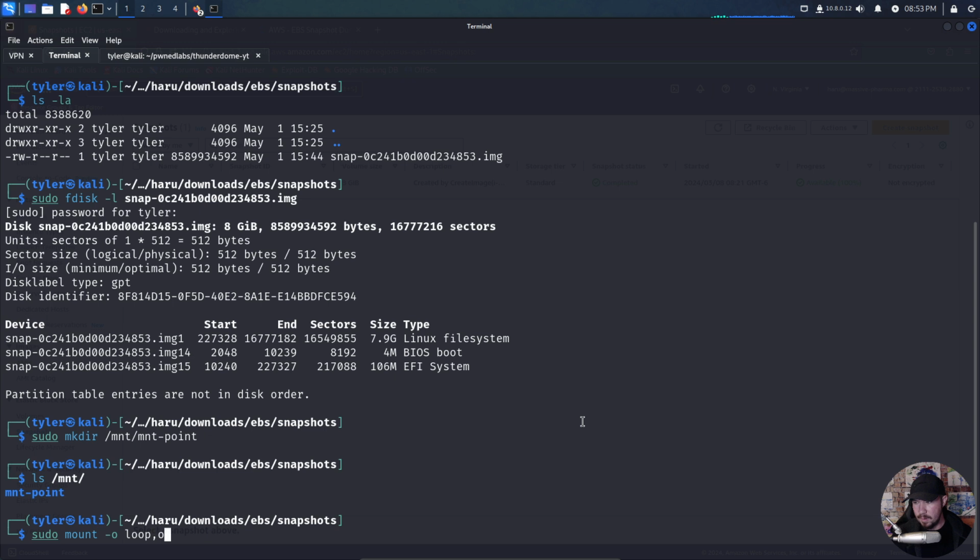So we'll do sudo mount -o loop, and then we need to give it the offset. Now this is a little bit confusing, but our offset, I believe, is we take the sectors and multiply it by 512, I think. Let me double check my notes before I tell you wrong. When I first did this, I literally just copy and pasted to ChatGPT and said, hey, what's the proper way to find an offset?